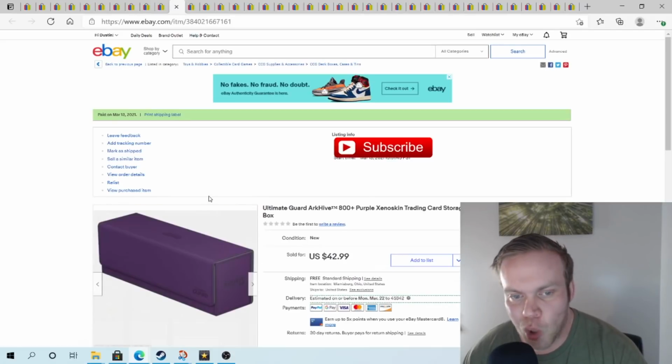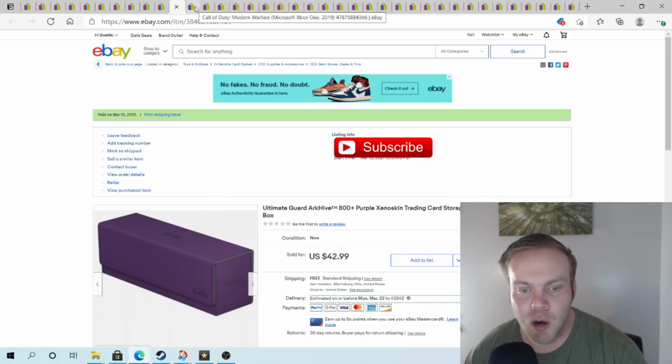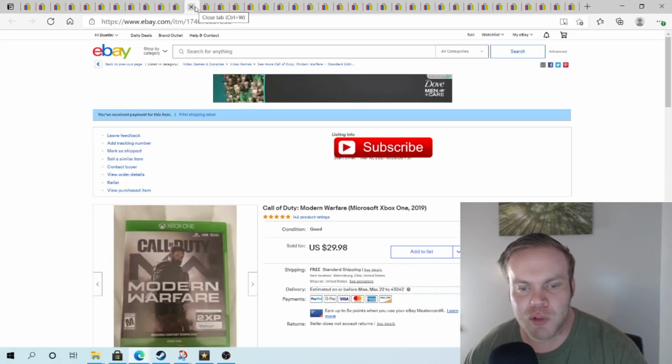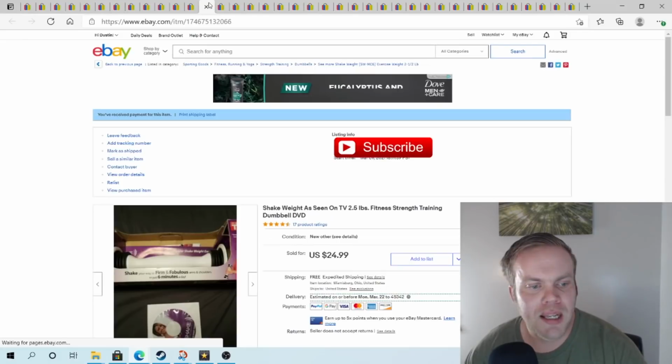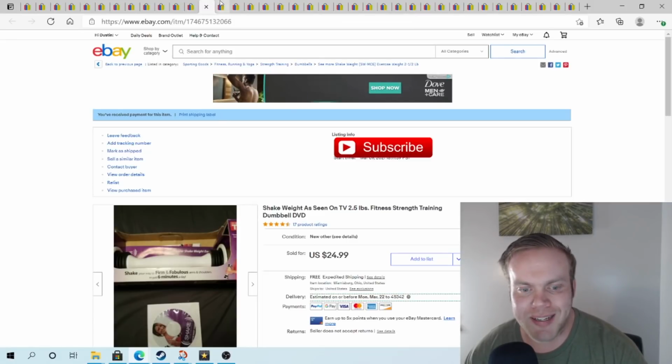So Ultimate Guard here. This is for your trading cards, and it can store up to like 800 cards, and it's supposed to be overall superior to the cardboard variety. $42.99. Sold this Call of Duty Modern Warfare for $29.98. Picked it up for $10 at a pawn shop. And picked this up at a yard sale for $1. It's a Shake Weight, new in box, with the DVD that had fallen out, for $24.99.